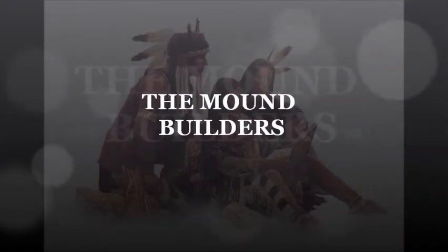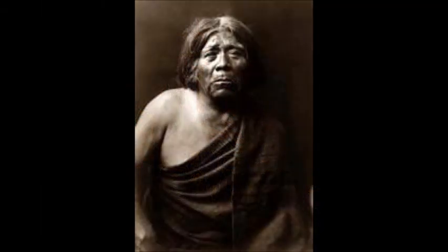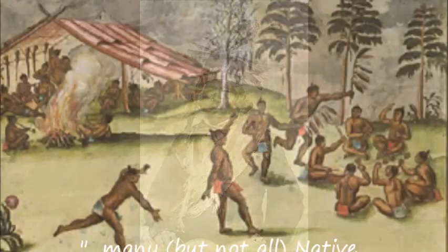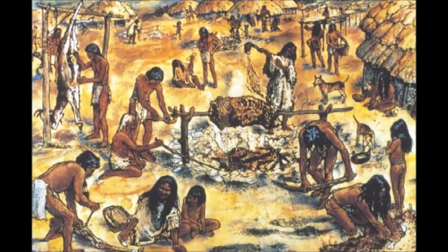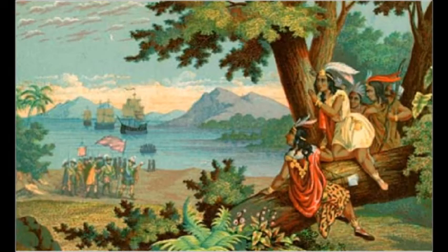Brown-skinned people, from very light to the darkest of dark, have existed in the Americas continuously for many thousands of years. Writer Jack Forbes, in his book Africans and Native Americans, said, "Many, but not all, Native Americans were brown or dark-colored without African ancestry." These brown-skinned people lived here long before the dawn of European civilization and the arrival of the European settlers.